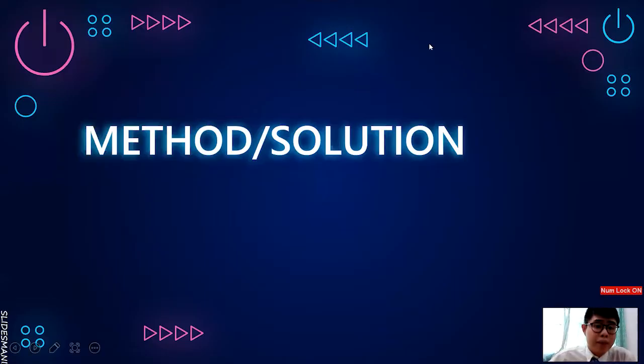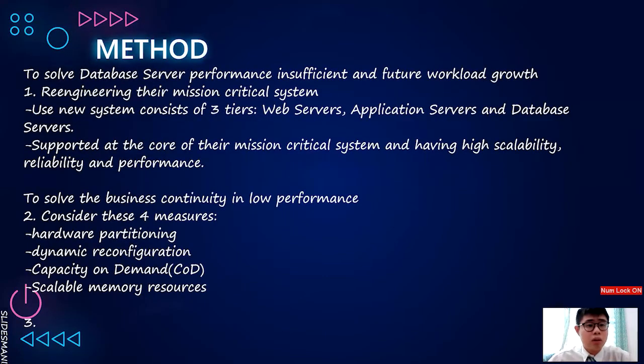The next part is method or solutions. So for the method, we have proposed 3 methods to solve the database server performance insufficiency and future workload growth. Firstly, we propose that they re-engineer their mission critical systems. They can use the new system consisting of 3 tiers, which are web servers, application servers, and database server, because they are supported at the core of their mission critical system and have high scalability, reliability, and performance.